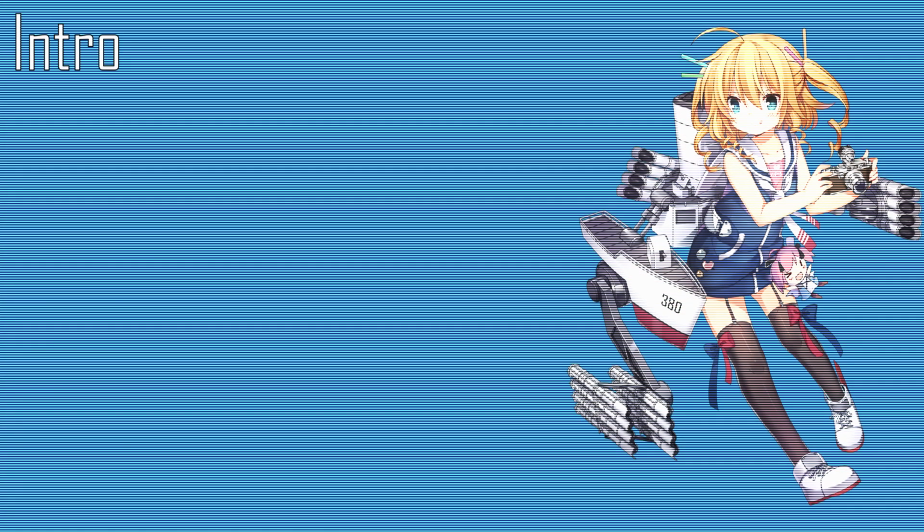USS Gridley is a rare rarity destroyer from the Eagle Union, and is part of the Gridley class of destroyer. She's able to be obtained through map drops from 2-2 onwards, or Medal of Honor exchange for 5 medals.